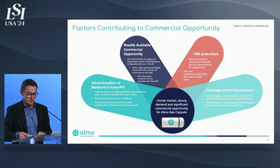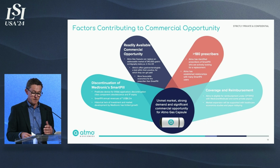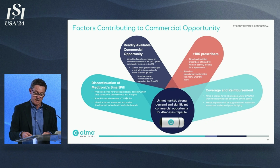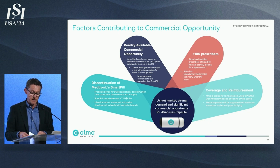Medtronic has created a fabulous opportunity for us by discontinuing the predicate device, citing component obsolescence. And this has left a gap in the market with a large unmet clinical need, which we can fill. An existing reimbursement code exists, which is applicable to us, and we intend to capture the smart pill business and pursue the large, underpenetrated, addressable market of more than 200,000 gastric scintigraphy procedures per year. The value proposition that we're offering to the gastroenterologist is that we're providing them with a reimbursable, profitable test with increased clinical utility that allows them to maintain control of their patient instead of referring them to radiology for exposure to radiation and sitting in a clinic getting imaged for five hours.